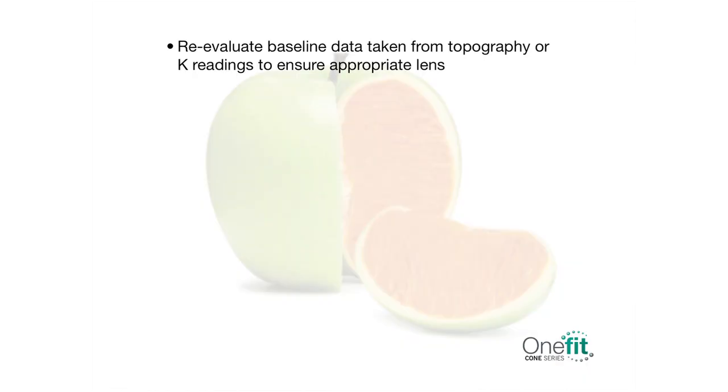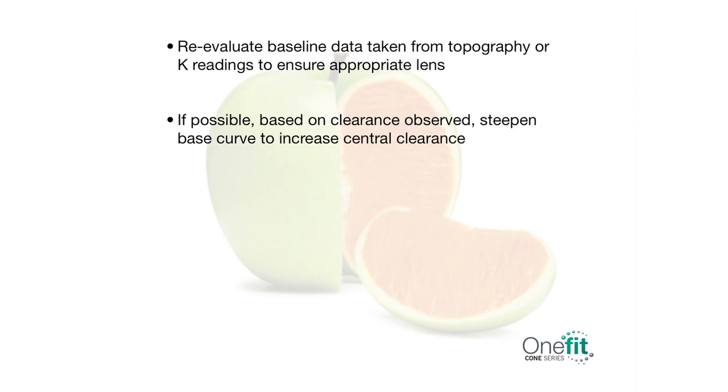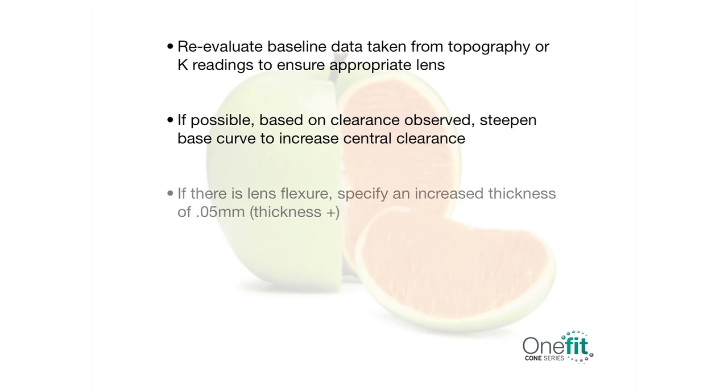The presence of residual refractive astigmatism is invariably caused by a clearance that is too shallow or by flexure of the lens, as evidenced by keratometry readings over the lens. If this occurs, reevaluate baseline data taken from topography or K readings to make sure you have selected the appropriate lens. If possible, based on the clearance observed, steepen the base curve to increase central clearance. If there is lens flexure, specify an increased center thickness of 0.05 millimeters.